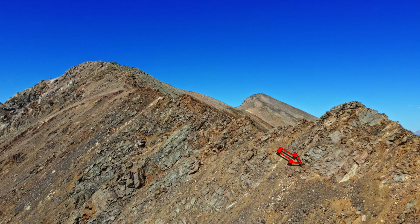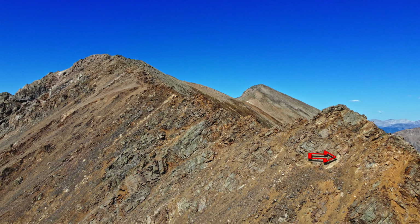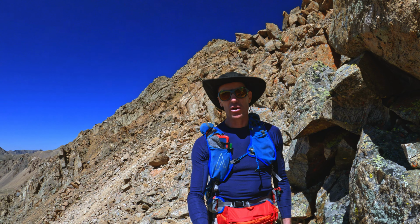But if there was one piece of beta that you want to know, it would definitely be stay low as you traverse to the saddle toward Casco Peak.